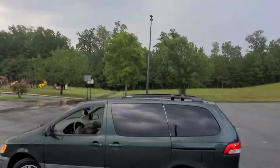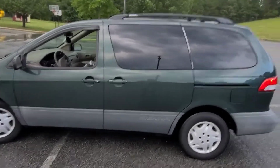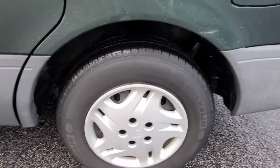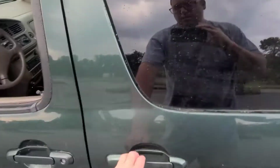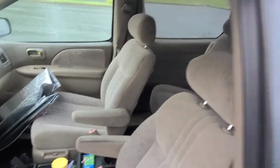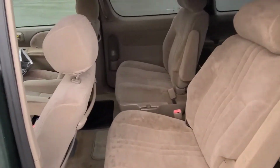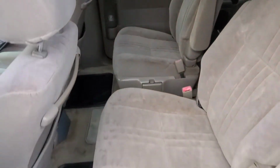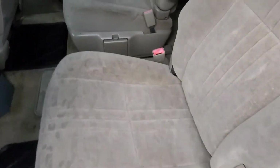We do have a little lightning in the area, so I'll make this brief. But here's the van. Look at these plastic hubcaps, man. These things look brand new. Sienna. All the door handles are not broken, which is a refreshing change. These are terrible about breaking on these first gen Siennas. Yeah, carpet just needs a little attention back here, but the upholstery on the seats, all good. Everything looks great.